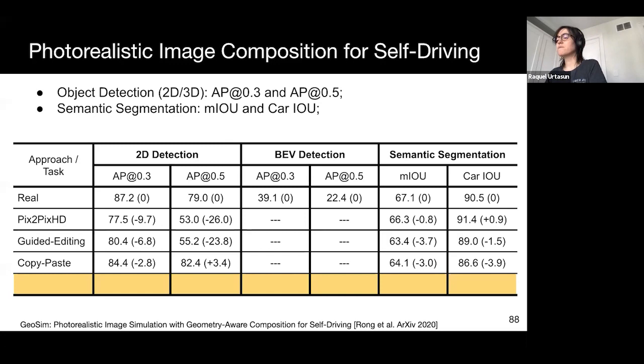As we see in the table, there is a clear difference between using real images and synthetic images generated by 2D-based neural inpainting methods. In contrast, the proposed GymSim not only produced visually plausible images, but also the perception algorithms trained on real data alone will generate consistent results reflecting the correct semantics in both GymSim and real data.